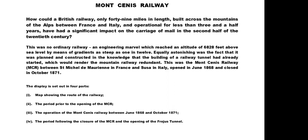We're only talking about a railway which was 49 miles in length, but the staggering thing was that it was built across this mountain range of the Alps between France and Italy, and it was only in operation for 3.5 years. So how could a little railway like that have had a significant impact on postal history, the carriage of mail? It wasn't an ordinary railway.